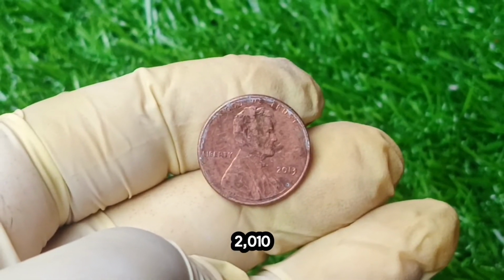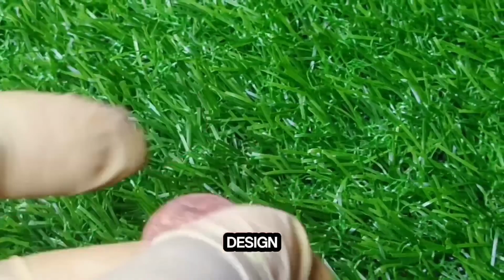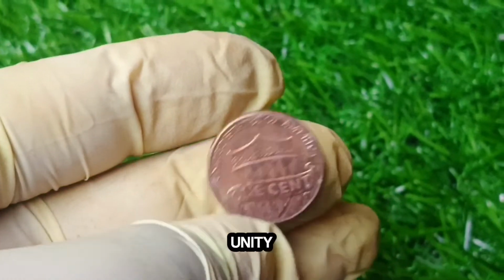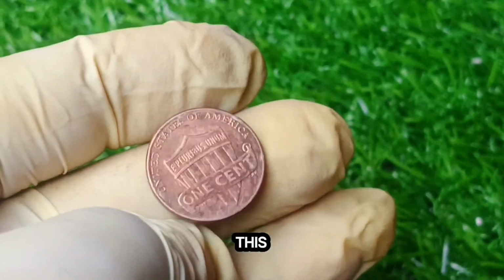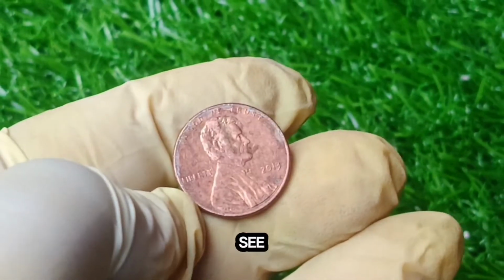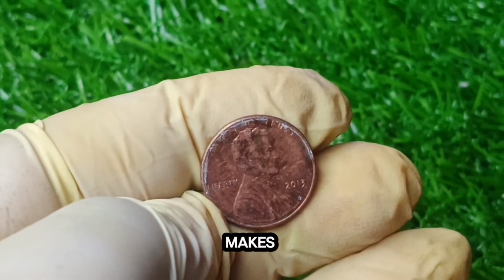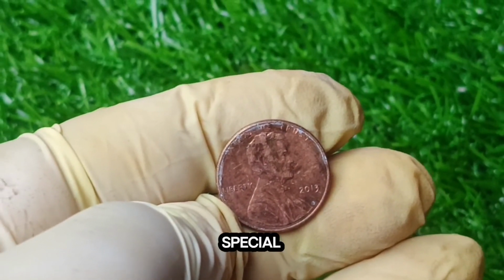Fast forward to 2010, when the U.S. Mint updated the reverse side to the Union Shield design, symbolizing the strength and unity of the United States. This is the same design featured on the 2013 penny, the year that would see a major error that would go on to make history. So, what makes the 2013 penny so special?